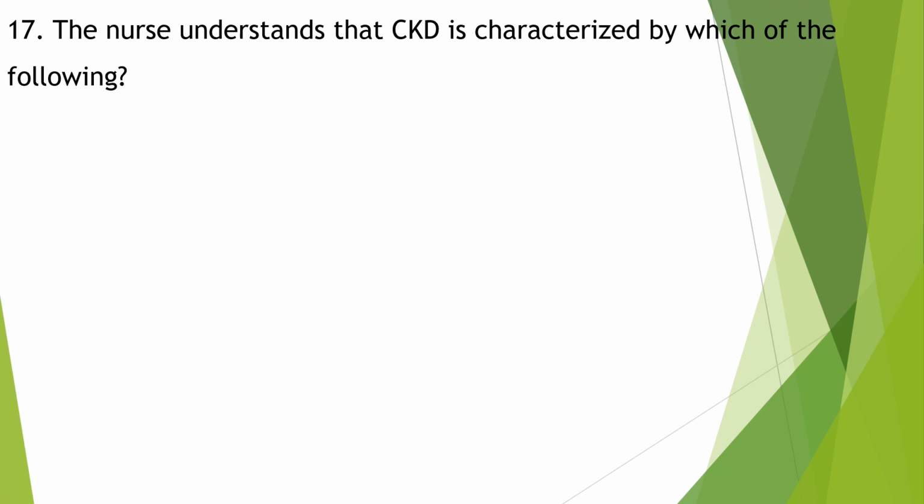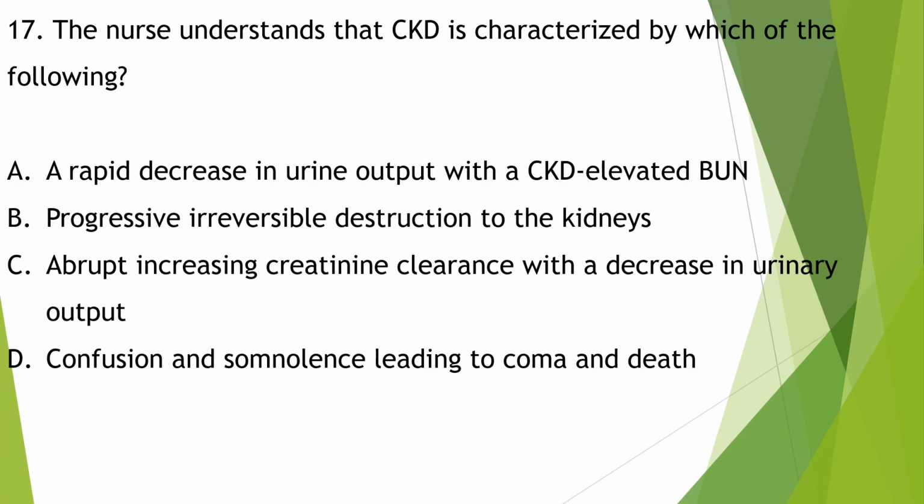The nurse understands that chronic kidney disease is characterized by which of the following? A rapid decrease in urine output, elevated blood urea nitrogen, progressive irreversible destruction of the kidneys, abrupt increasing creatinine clearance with a decrease in urinary output, confusion and somnolence leading to coma and death. Chronic kidney disease is progressive, not rapid. Irreversible loss of kidney function.